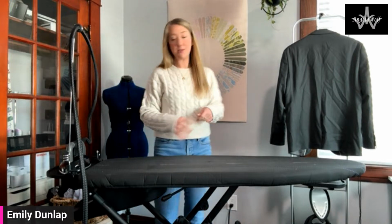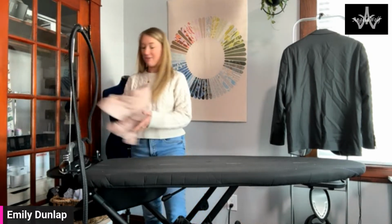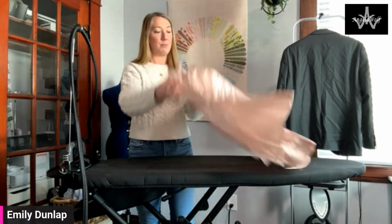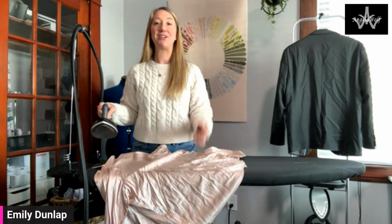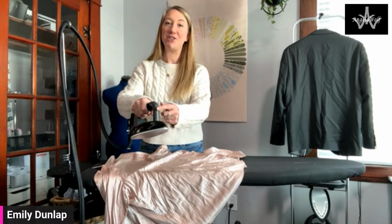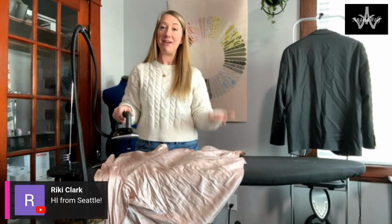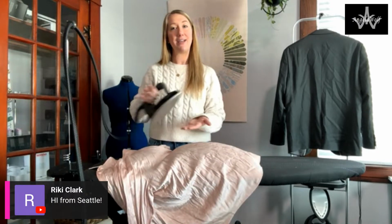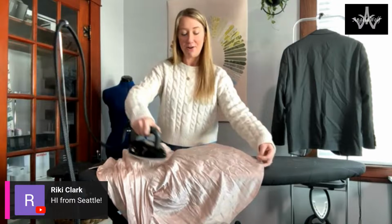Okay, so we do have a few things to show you, but I want to show you how powerful that steam is first. Because as soon as I touch the handle of my iron, that fan's going to draw down and pull that silk to the board. Okay. I can change the direction of my fan, and now I've got this cushion of air created. Okay. So I can simply hover that steam right over the silk.